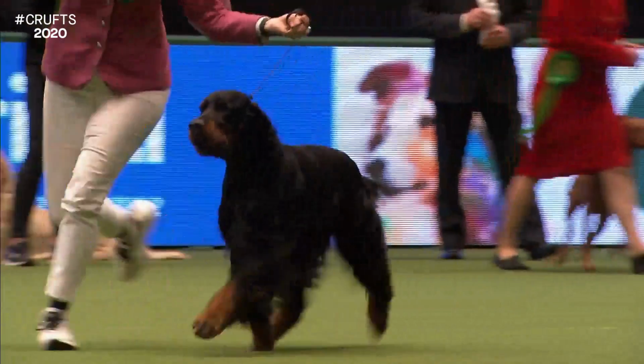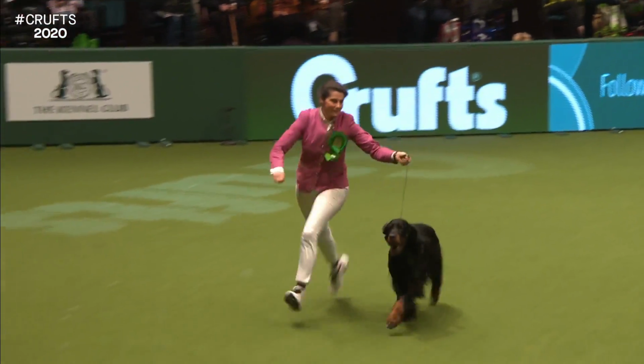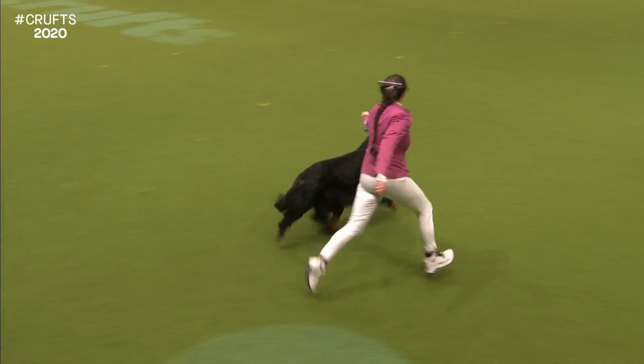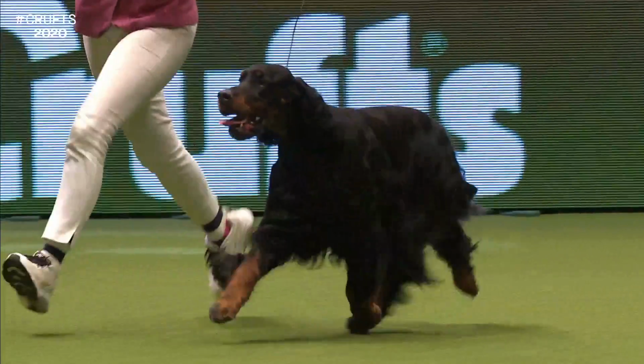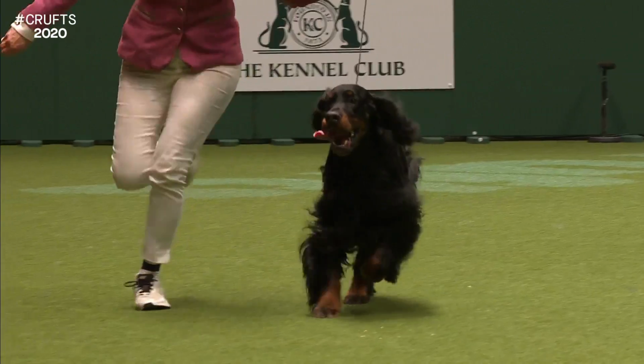sturdier than the other setters, and this, the heaviest, heavy bone, big ribs and a lot of substance. So stylish on the move, aren't they? This is Freddie, a 7-year-old dog, so actually a veteran, going really well today.